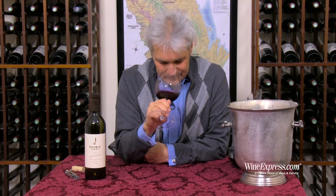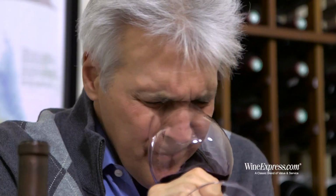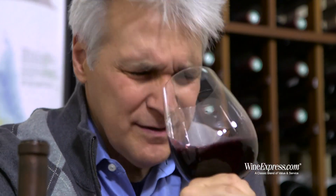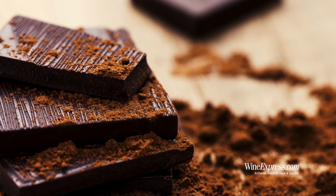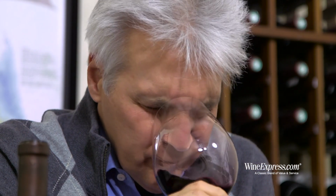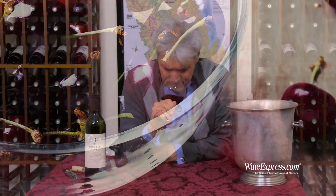Nice big, ripe, lively nose. Sort of tart cherry. There's a little bit of brown spice in there, clove or sassafras or something like that. Definitely some chocolate. Yeah, the cherry notes are nice in here. Smells good. Let's try it.